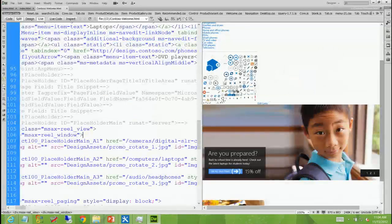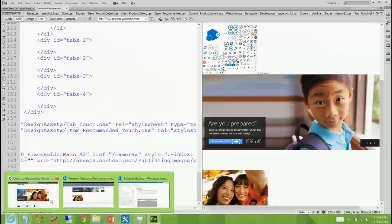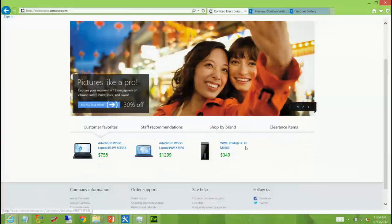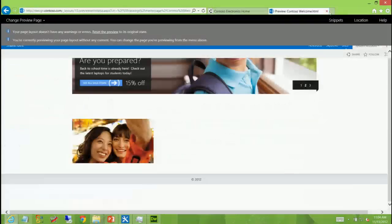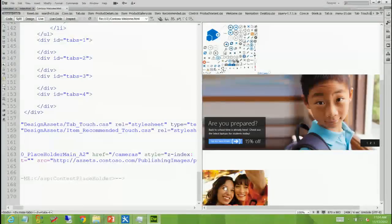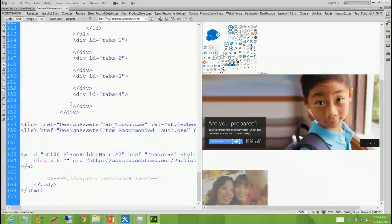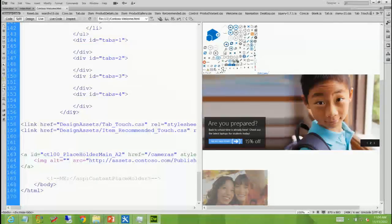Now, that's all well and good, but for those of you who remember the Contoso Electronics homepage, the finished one, it has this great content search happening. So let's go do that. To make that happen, I'm going to find the spot in here where I actually want to delete some things. So I'm going to delete this entire div.